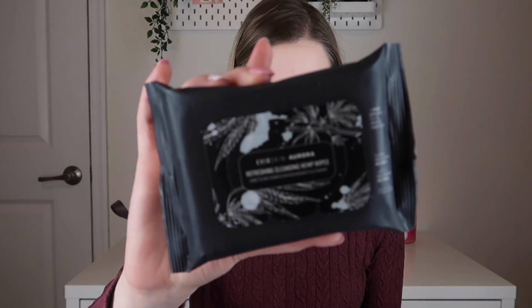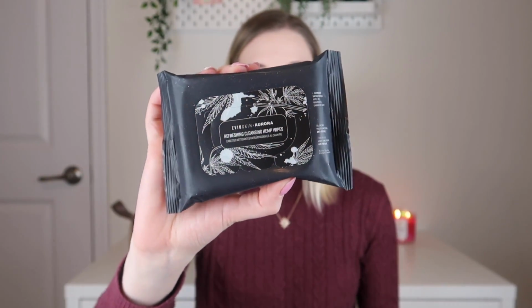All right, and the last thing out of here is from Evio Skin, and this is their Refreshing Cleansing Hemp Wipes, and these retail for $10, and there are, how many wipes in here? It doesn't say off of the top of the packaging. It doesn't feel like a ton. These are fine. They're not exciting. They're just makeup remover wipes. I do not use makeup remover wipes on my face to remove my makeup. I have a different routine, but what these are good for is removing swatches off of my hands, or if I'm doing my makeup and I'm getting powders and things all over my hands, I'll use the makeup remover wipes to take some of the stuff off of my hands. So it's a useful item. I will definitely get use out of it, but it's not exciting for me.